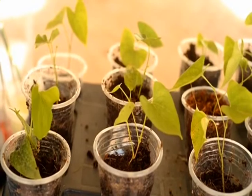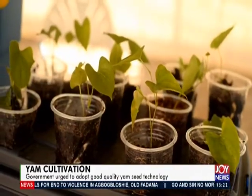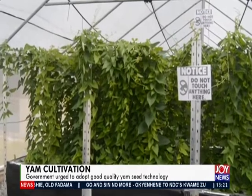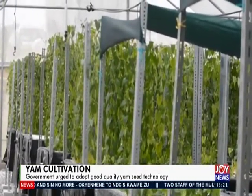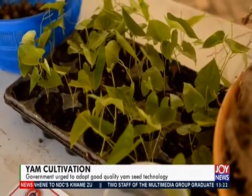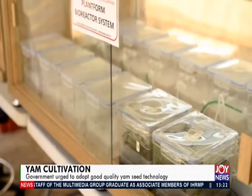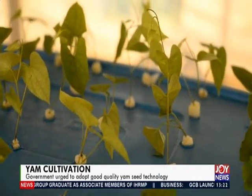Yam seed availability in Ghana is a major constraint, as it is estimated to account for between 40 to 50% of cultivation cost. Aeroponics, a method of growing plants in a soil-less air environment with nutrient water, has been tested and proven effective in yam seed production. Hydroponics involves use of nutrient solution to grow yam seedlings in a specified medium under greenhouse conditions. Both methods have been found to generate disease-free seeds.